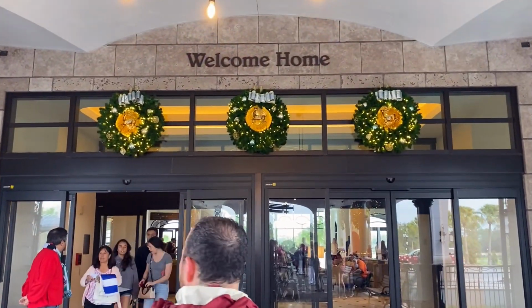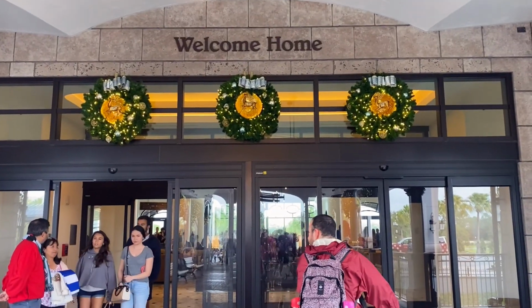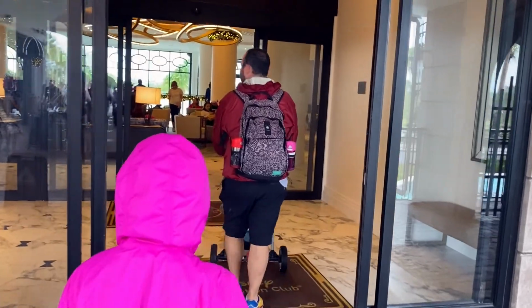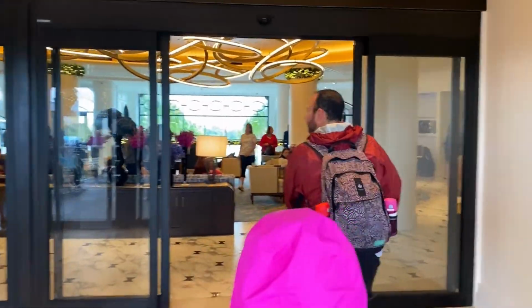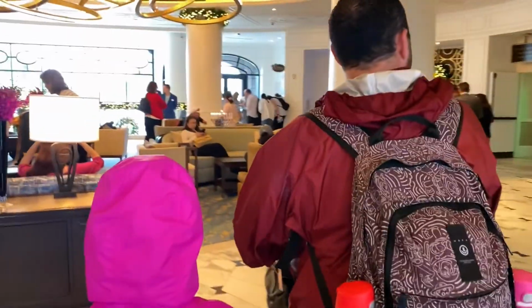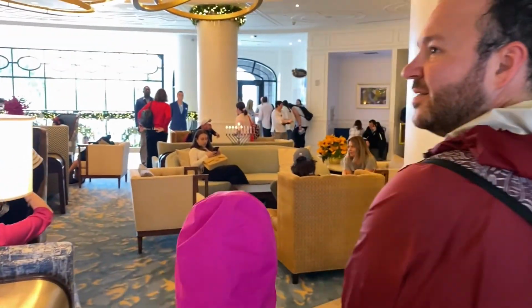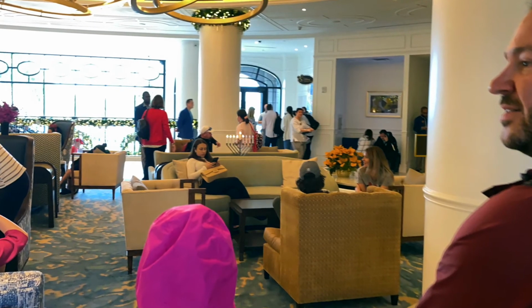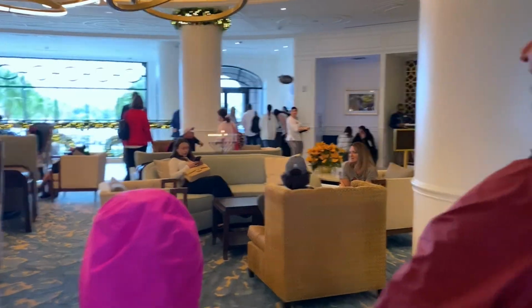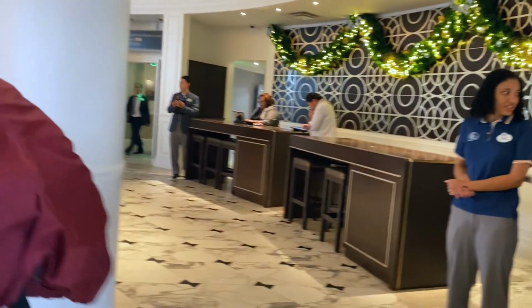The lobby at the Riviera is a little bit small. It's definitely a smaller scale lobby than maybe the Wilderness Lodge or Animal Kingdom Lodge. And when you get there, what's unique about it is that the cast members who are checking you in or helping you with concierge will call you from a queue that they make through iPads. So you don't actually stand in line, they sort of find you in the lobby as you're waiting.